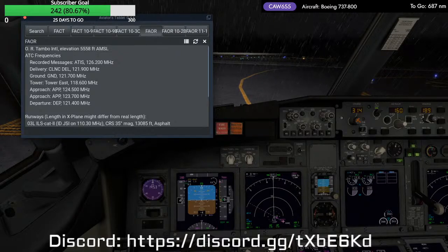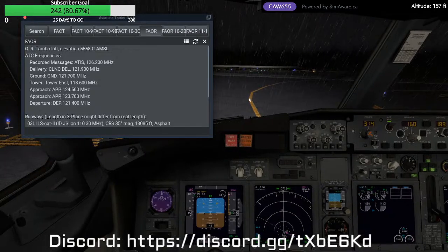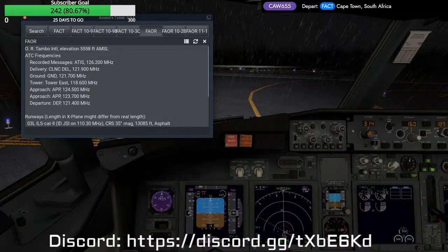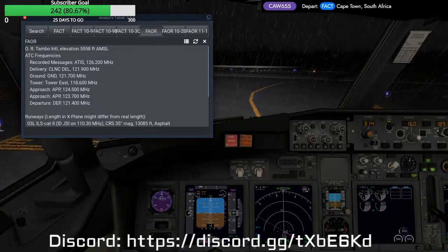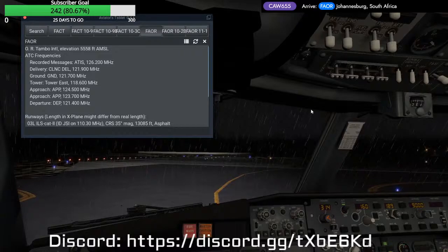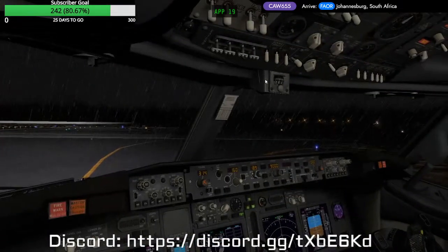Let me also check the traffic in SimAware before we actually make the departure. Comair 655 lining up at what's it? Runway 19R in Foxtrot Alpha Charlie Tango, Cape Town. There we go. So I don't need to do that. It's also a preference. Approaching 19. Yes.